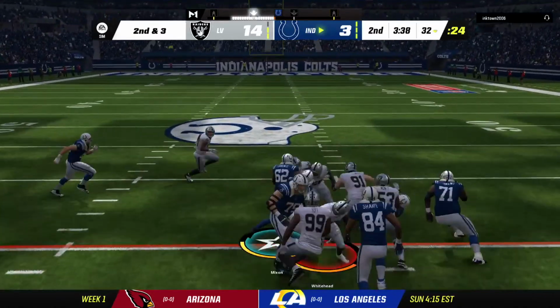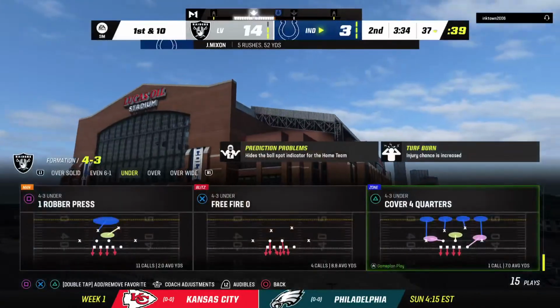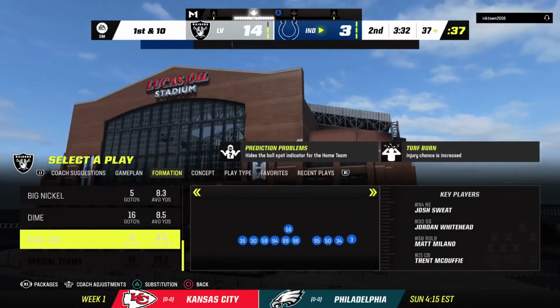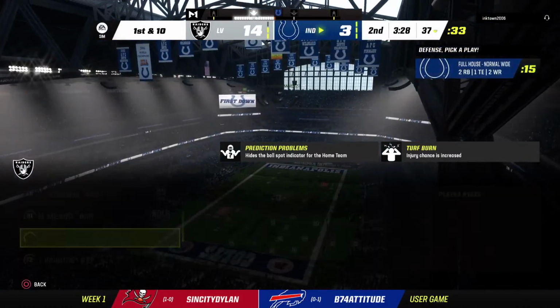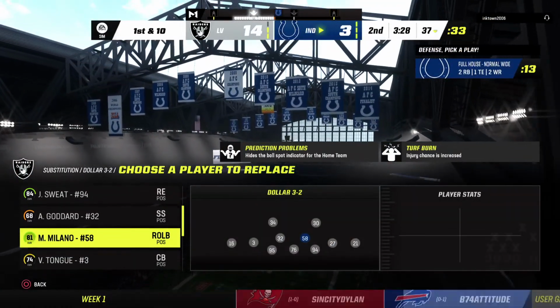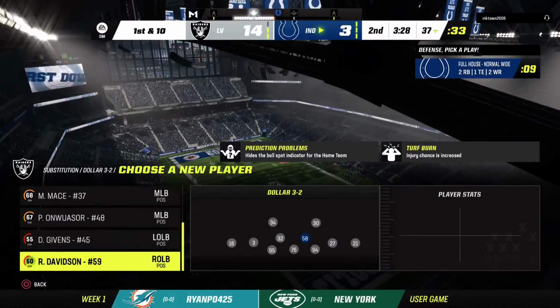Again, it's Mixon. And he'll be brought down right around the 37. A gain of 5, good enough for the 1st down. Now that's the way to do it. Hand it to someone with vision and good footwork, and add in a little bit of power, and you find a way to pick up 1st downs.